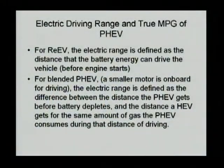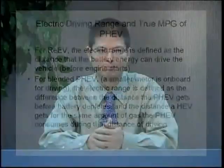But for a blended PHEV, that's very tricky. For a blended HEV, if we can maintain the speed of the vehicle very low, you will not need to start the engine. In that case, you can easily measure how much distance you have been driving the vehicle. But in most cases, it's very hard to maintain the vehicle at a low speed, for example, on daily commuting. You have to reach a certain speed on city roads or even on a local freeway. So in that case, the engine will start.